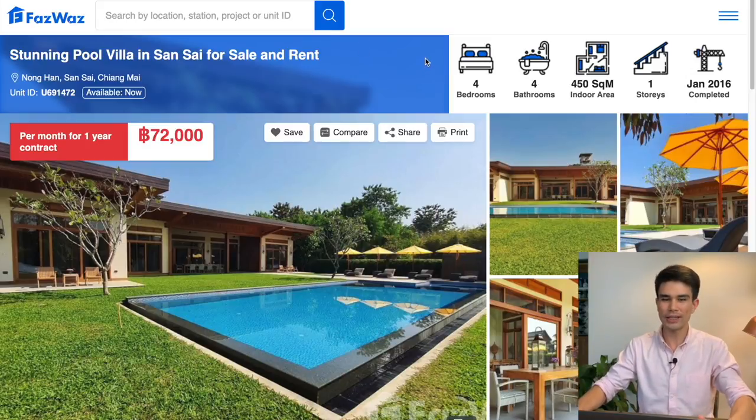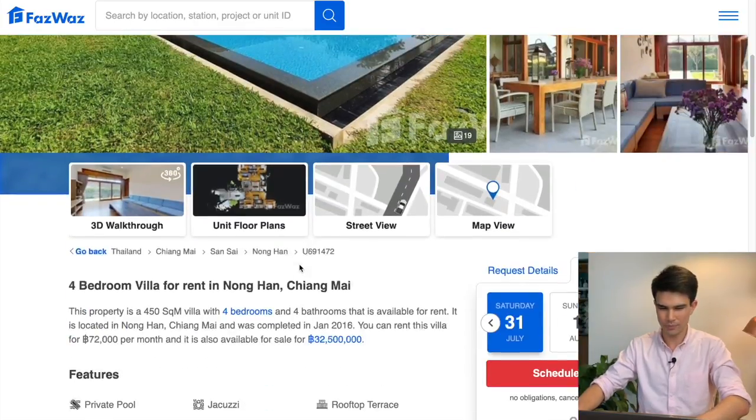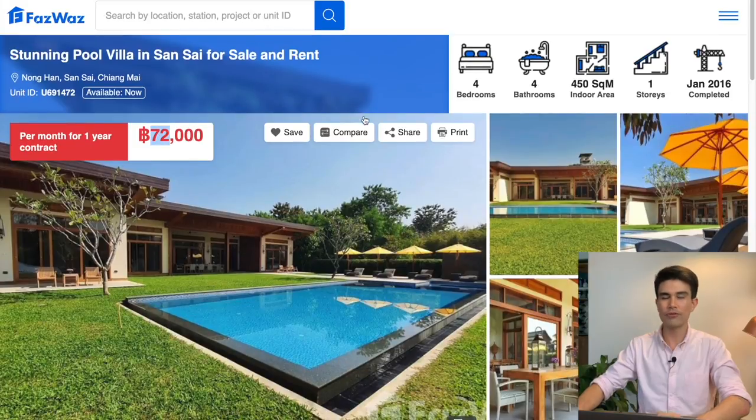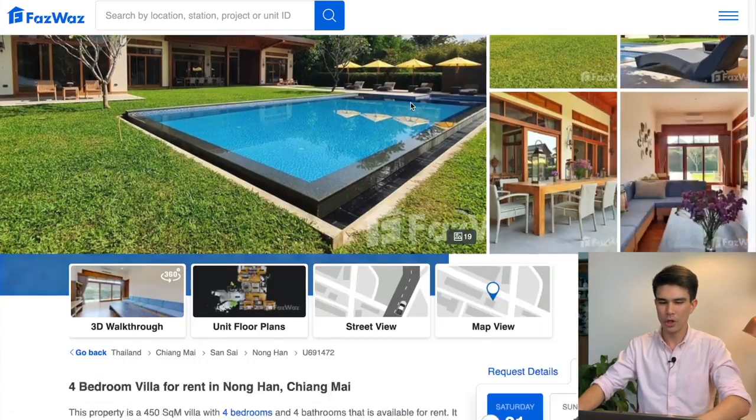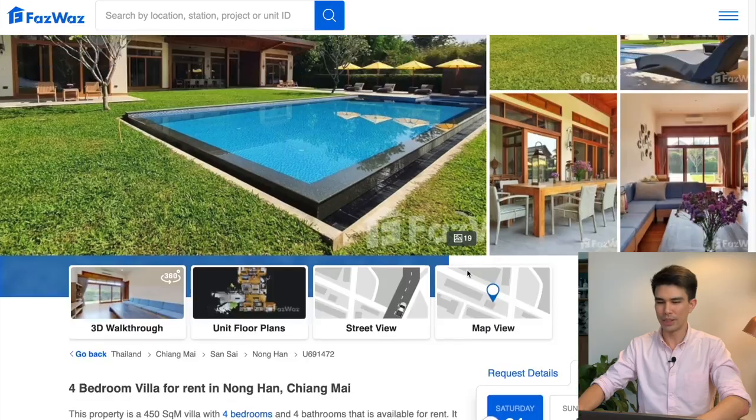I don't have to say it, it says it already. It's a stunning pool villa in San Sai for sale and for rent. It's a 4-bedroom, 4-bathroom, 400 square meters in size, 1-story, and it was completed in January of 2016. Now, it's available for rent for 72,000 baht per month, or you can own it for 32.5 million baht.